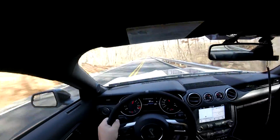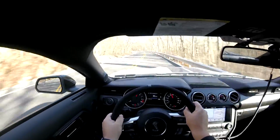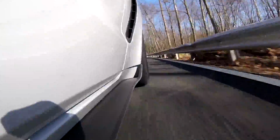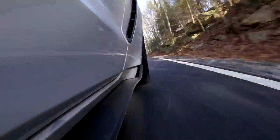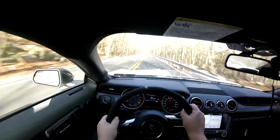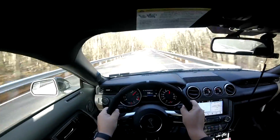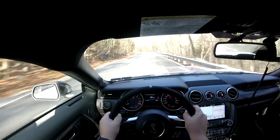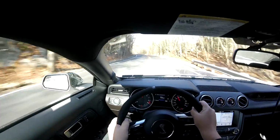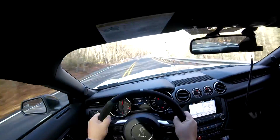The Shelby GT350. Jesus Christ, this thing. That is in fact an 8,200 RPM redline on a Mustang. And geez, I'm nowhere near the quarter, I'm nowhere near the end of the revs. Wow, what a thing. It is so good.